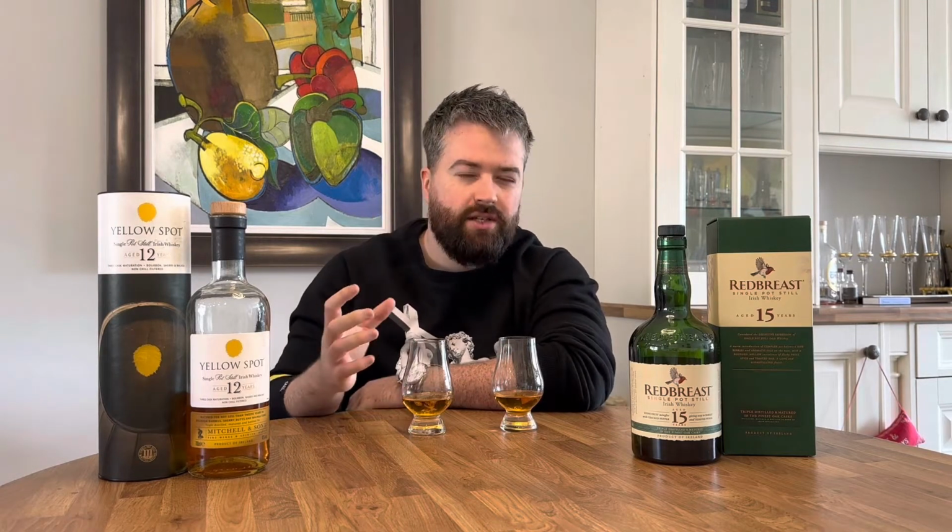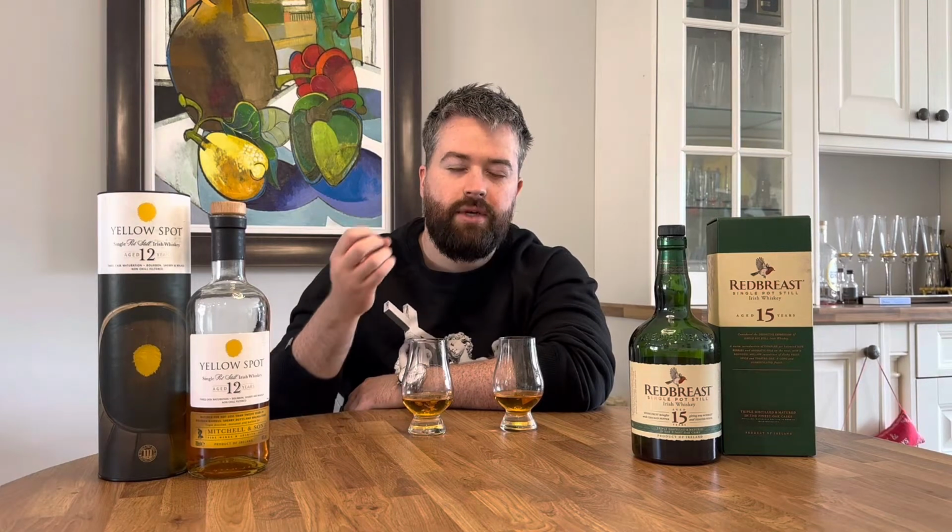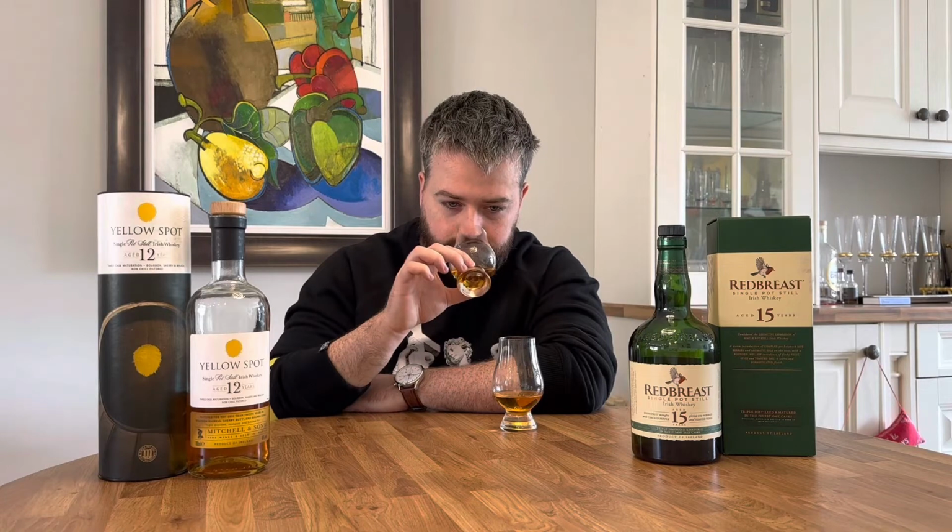And not really berries. For me it's more a bit of orange, and maybe peach. I know orange is a citrus, but it's not citrusy like a lemon or a lime. It's not that sharp. There's sweetness to it, so I'd put it towards more of an orange or a peach. So really nice nose.